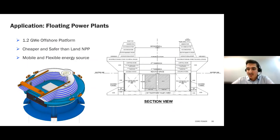we have, as I promised, the second application, which is the floating power plant. The good thing about small modular reactors is that you can install multiple of them. Doing that, we have created this power plant, which goes up to 1.2 gigawatt electric output. And we have calculated that it is about 50% cheaper to construct this floating power plant than the equivalent power plant on land.